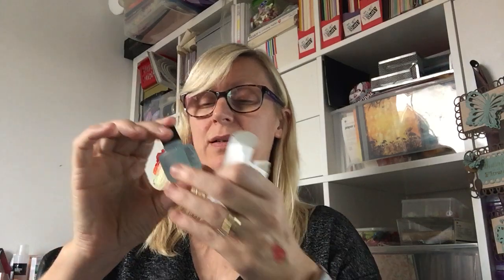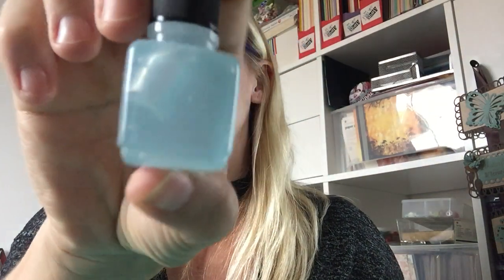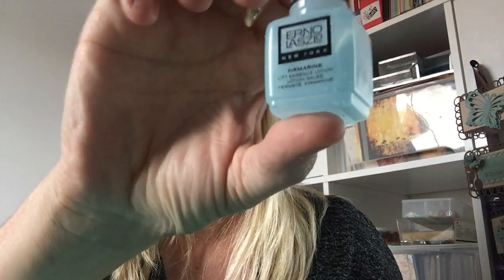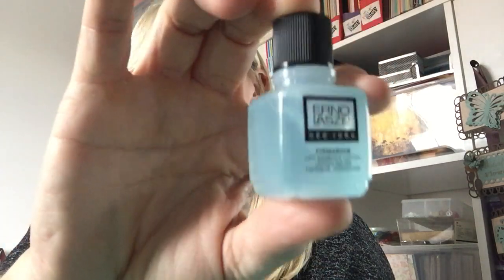Let's have a look. It's really thick. When I hear of toners, I always think it's like a liquid that looks like a gel. So that'd be interesting to try as well. But it's only very small, 15 mils, but it's enough to let you know if you like it or not. And then if you do like it, you can always purchase a full size. Or if you're going away for the weekend or on holiday for the week, then you've got that to take with you.